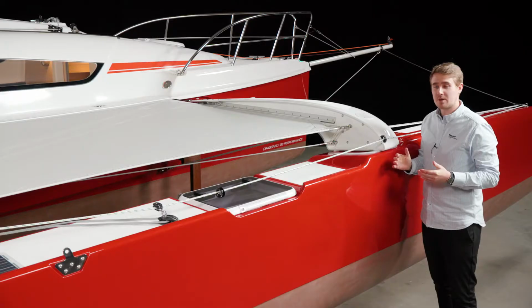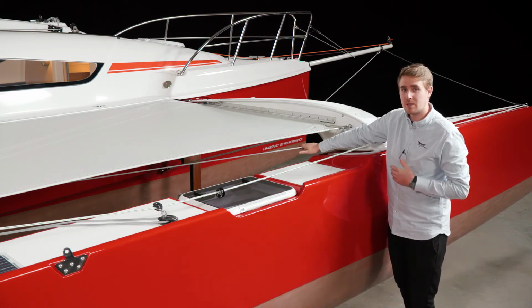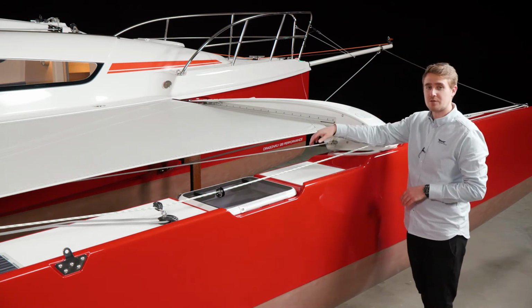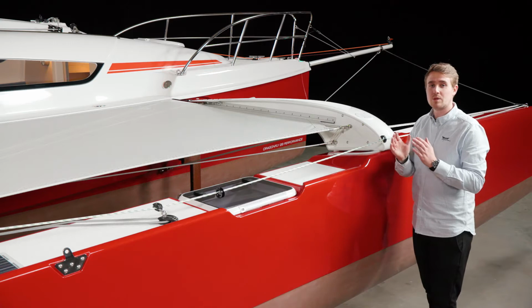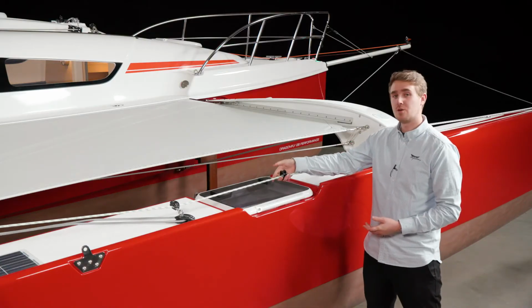Maybe you have already spotted it, but we have a diagonal wire that runs under the trampoline here. This wire prevents the wing from moving further forward. And because of this diagonal wire, there is no noise or friction on the main hull when the boat is folded out.